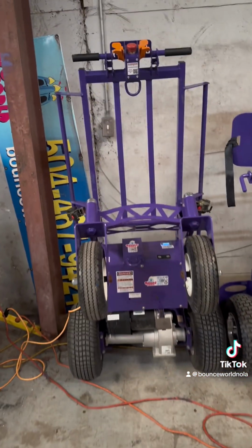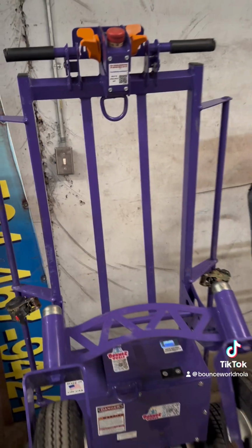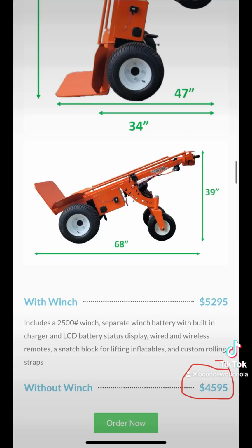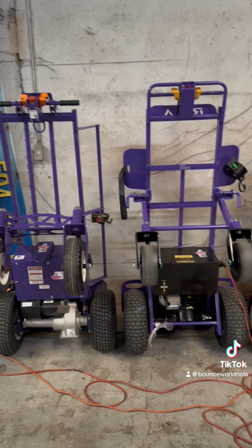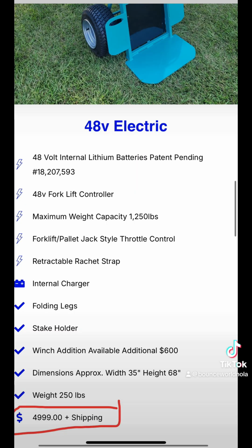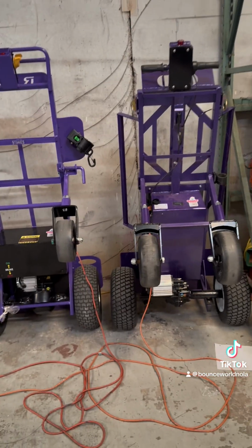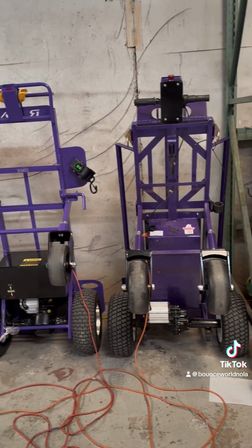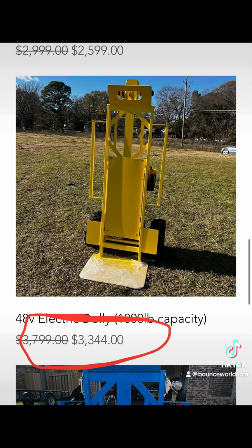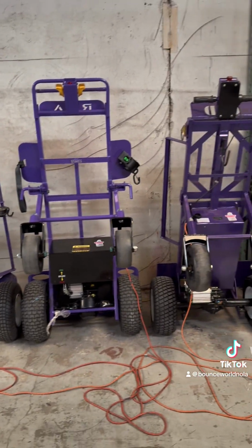All right, off the bat, we got the Jolly Dolly. Now, all in, this was about $4,500. This one and the Rolls-All are right around $4,500. The One Trip Dolly, I think he has it now at 37. It was 35 at one point. I think it's like $3,700. So, you know, similarly priced. The shipping will get you.